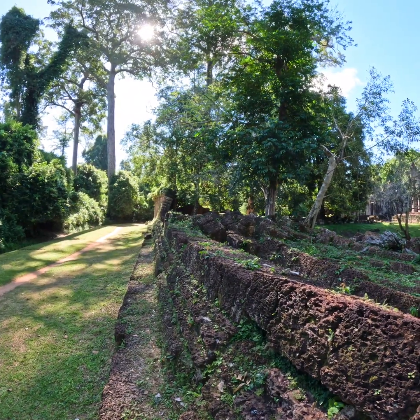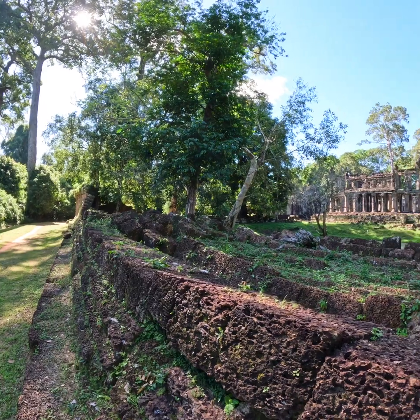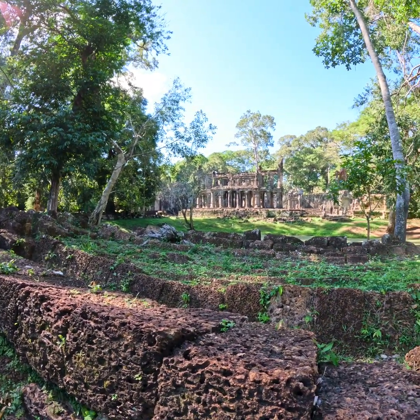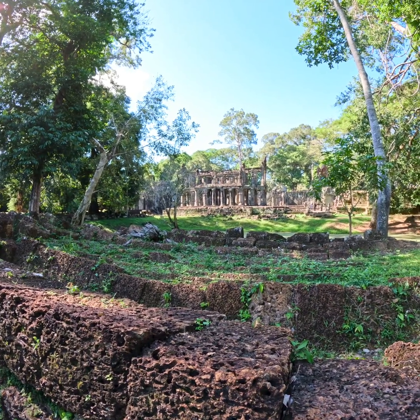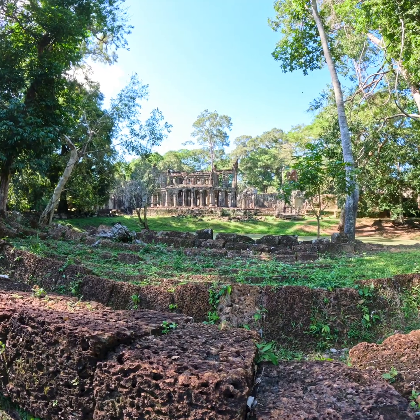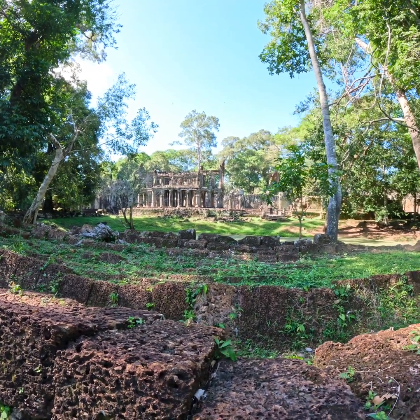And outside of the third wall, looking back in at the 2-storey structure that they believe was a library with fantastic huge columns which you don't see at a lot of the temples in Cambodia.